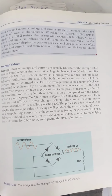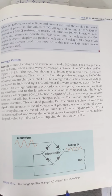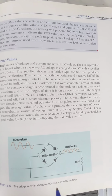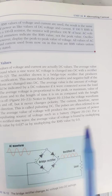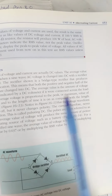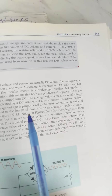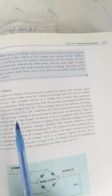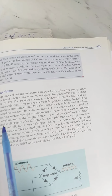Average values of voltage and current are actually DC values. The average value must be found when a sine wave AC voltage is changed to DC with a rectifier. The rectifier is shown as a bridge type rectifier that produces full wave rectification. This means that both the positive and negative half of the AC waveform are changed into DC. This average value is the amount of voltage that will be indicated by the DC voltmeter if connected across the load of the resistor.